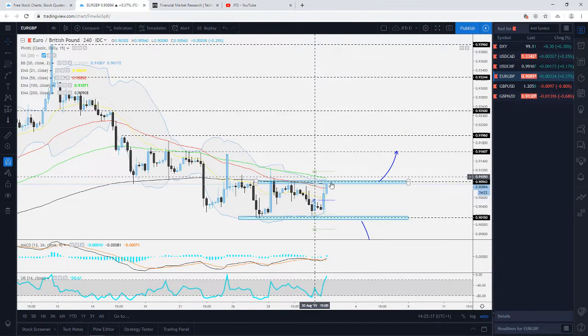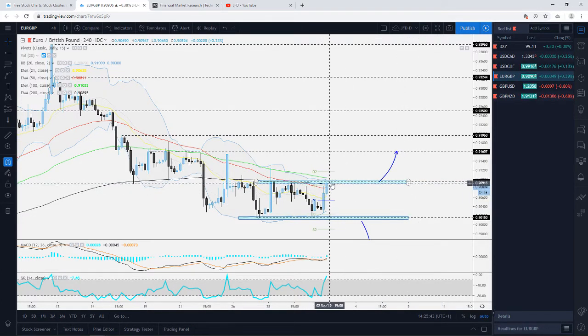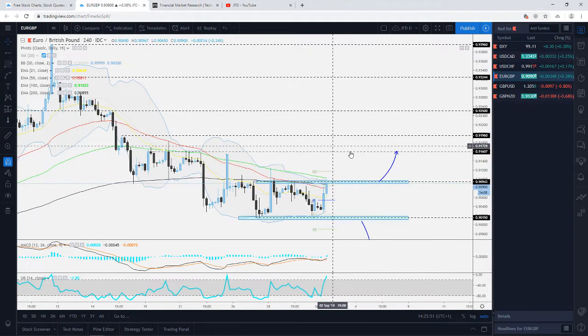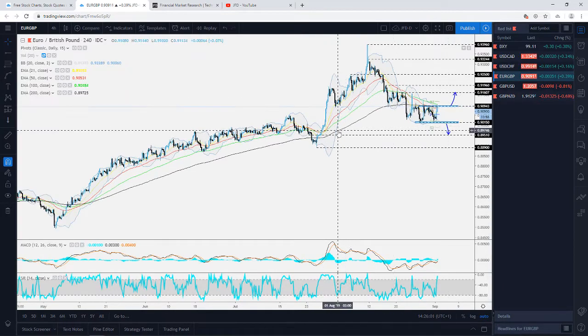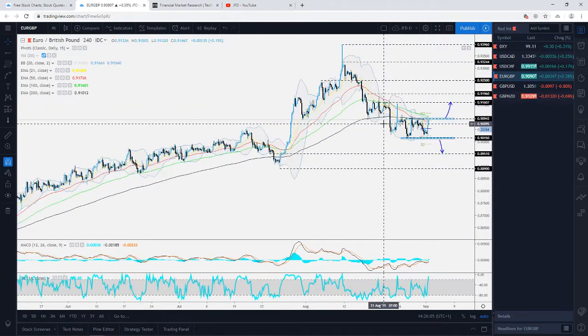If it will break this 0.1995, and especially if a daily candle stays above this, then there could be a good chance for this one to push further up here towards the 0.9160. Good potential area of resistance here, and then we'll take it from there. Because of course, looking at this picture, yes, we did have a nice correction here to the downside, and again, for now we could class this move lower here as a correction.